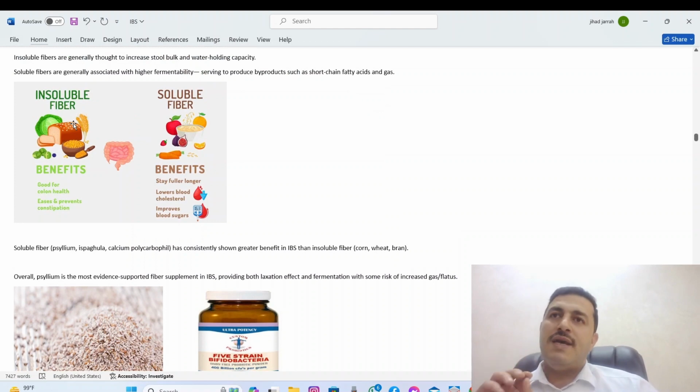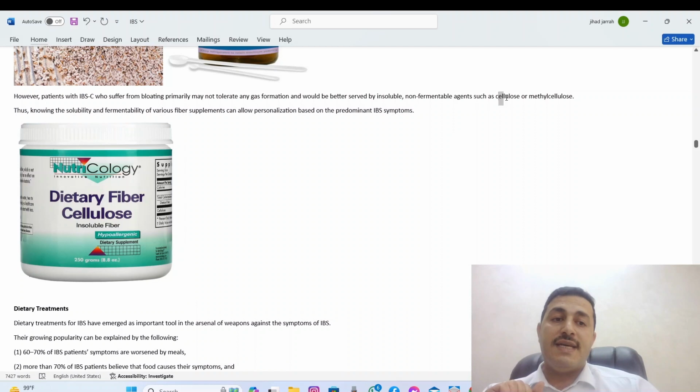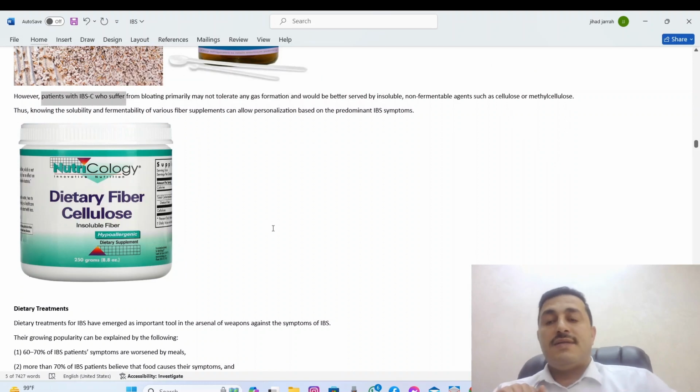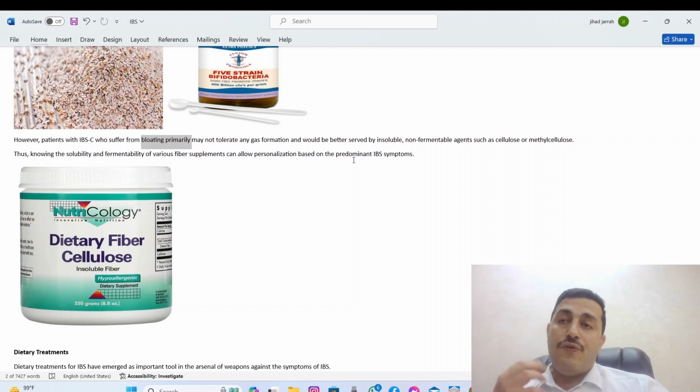Insoluble fiber can be used in a certain narrow field, such as in patients who have constipation with gas or flatus. So we can use insoluble fiber such as cellulose and methyl cellulose. These are preferred in patients with constipation-predominant irritable bowel syndrome who suffer from bloating and flatus. This is because soluble fiber actually produces gases and interferes with the bacteria in the gut. From here appears the importance of the role of the dietitian in the treatment of irritable bowel syndrome.